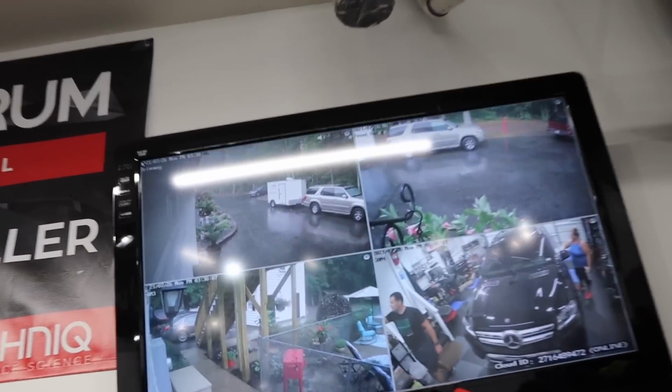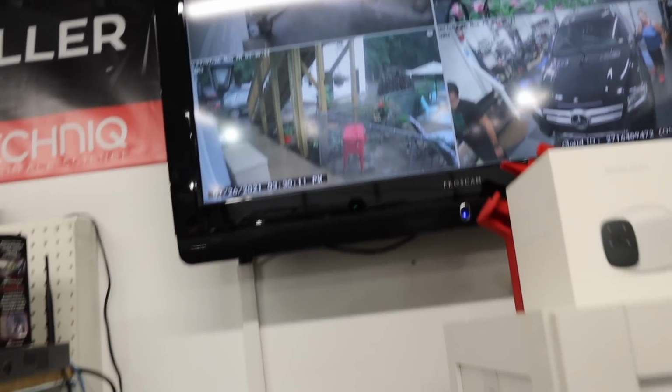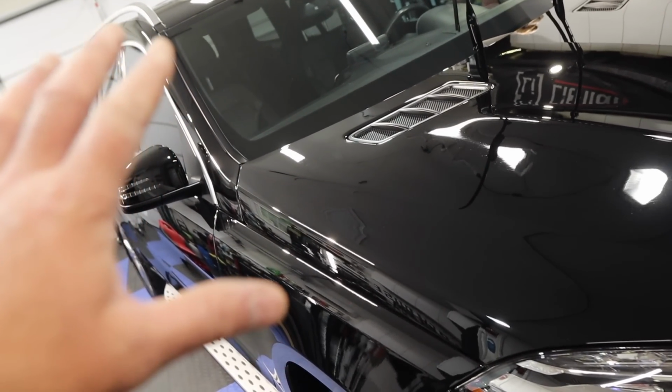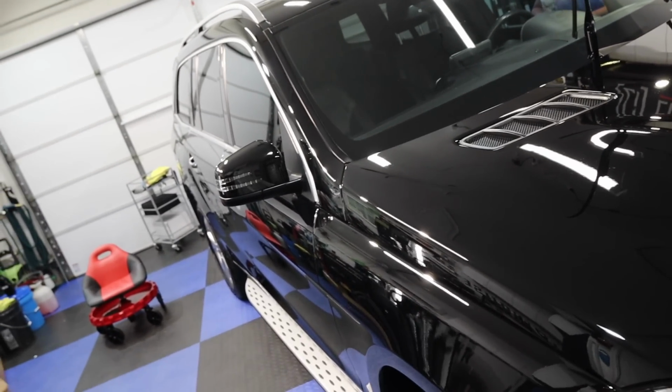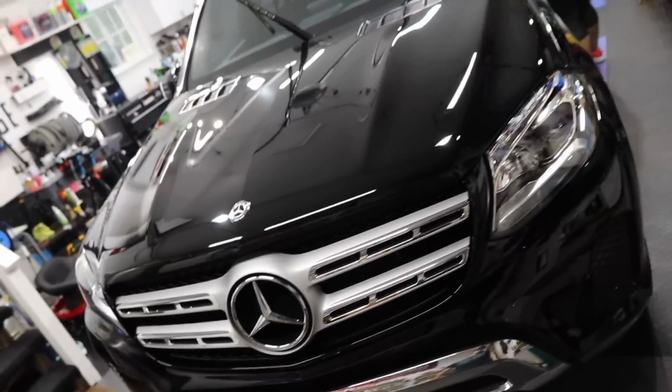So it is raining like crazy out. Huge storm that we're in the middle of. Looks like it's already starting to pass though. So hopefully tomorrow we'll get some sun shots and pull it outside and we'll see how it looks. But so far it is looking great. It was just annoying to deal with.